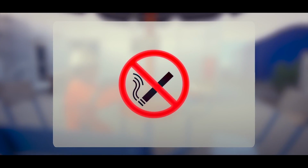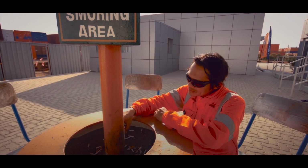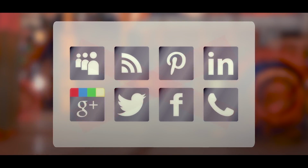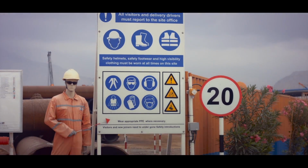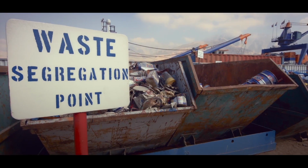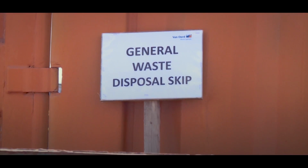Dymer is a smoke-free work environment. Smoking is not allowed and shall only be permitted in the designated area. Using social media is prohibited during working hours. Telephoning is allowed within limits, providing that safety is not tampered with. The maximum speed on the site is 20 km per hour. In Dymer, waste management standard applies. Waste should be delivered separately to manage waste to its final disposal.